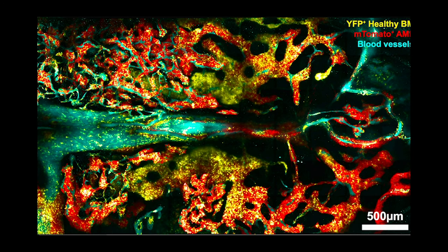I am Cristina Lo-Celso and I am Professor of Stem Cell Biology at Imperial College London. The images presented here help us understand how leukemia grows in the bone marrow inside our bones and how it outcompetes healthy blood cell production, effectively shutting off and eliminating blood stem cells. In the image bone marrow 1, we are looking at leukemia cells in red and healthy blood precursor cells in yellow, fighting for space within the bone marrow.